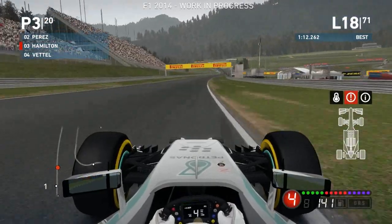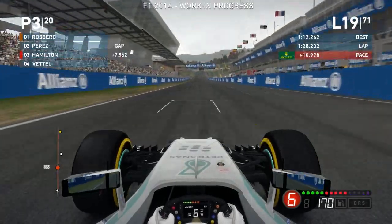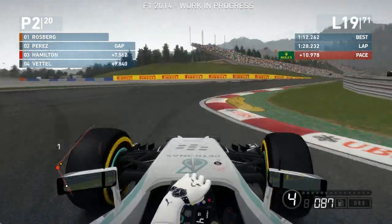So we're on to the prime tyres now on lap 18. I extended that first stint a couple of laps longer than I wanted, but then at the end of lap 18 going on to lap 19, we'll see where Rosberg comes out in relation to us, and he's actually had a pretty good in lap here.